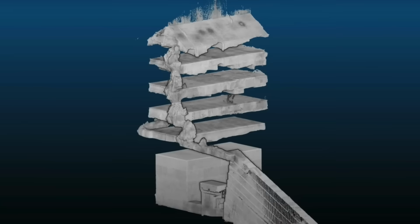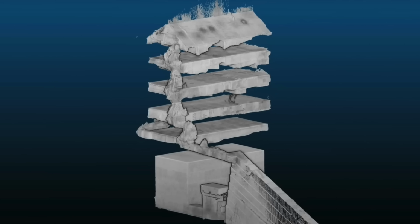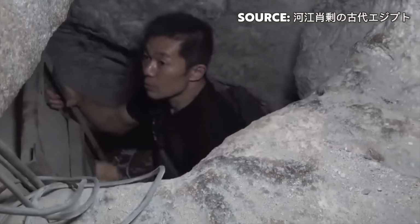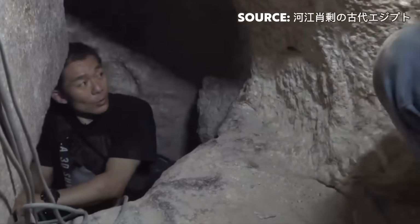And also there was no way into 4 of the 5 chambers until the early 19th century. There was no ancient access point or robber's tunnel, and Howard Weiss had to use gunpowder to blast his way through, and it took him weeks to gain access.